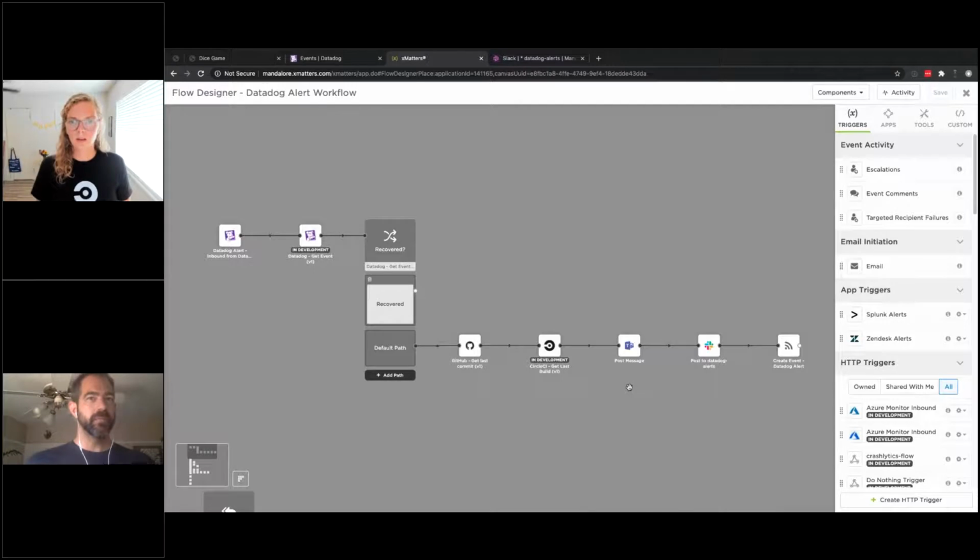Then we're going to post some information, in this example to Teams as well as Slack, and then generate the event, track down the on-call resource, and deliver some notifications. Okay, so from this workflow, what I'm understanding is we're getting a lot of context about what's going on. Why is that useful?